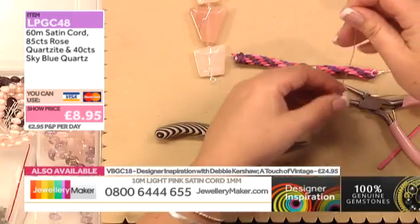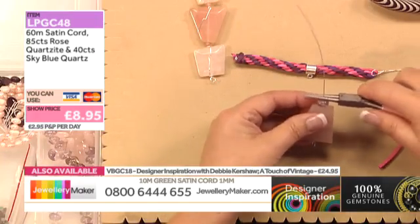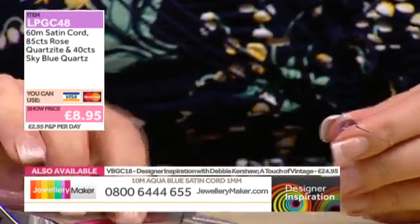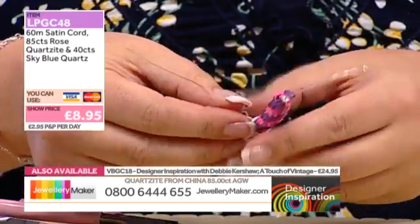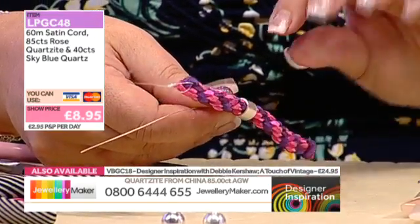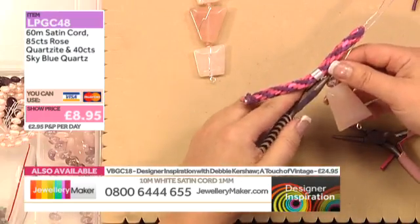Pop it on the top. And then once again, I'm just going to wrap that loop onto my cord via that really clever little finding. So if you don't know how to do a wrap loop, you can do a basic loop. That's absolutely fine. But I would try and learn how to do a wrap loop, because again, that's not going to come off. Whereas a regular loop, if you pull on it or you tug on it, it may. It's a good skill to learn anyway, isn't it, really? It's a really good skill to learn.